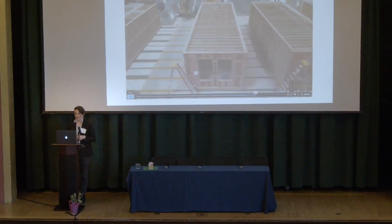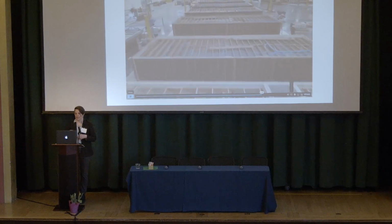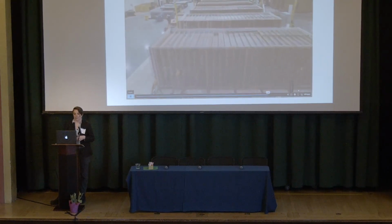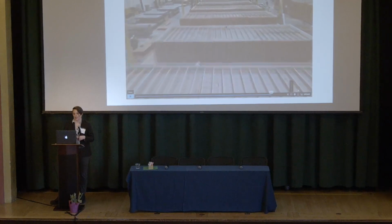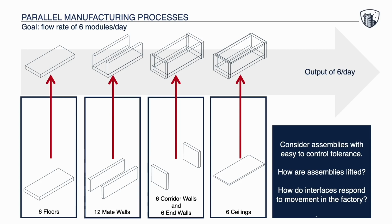This is our final assembly line showing how the modules are becoming more and more complete as the stations move on, and you're seeing piping on top of the ceilings for domestic hot and cold water and fire sprinkler and some vents now too.